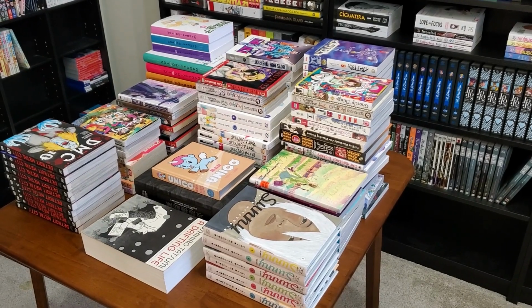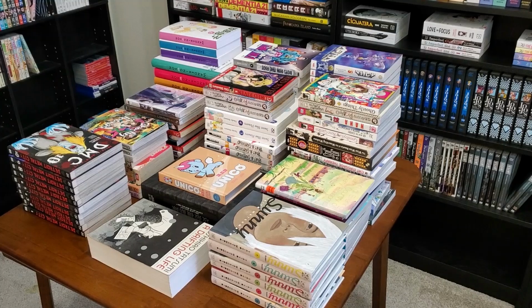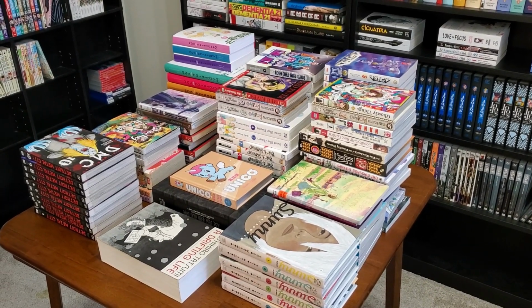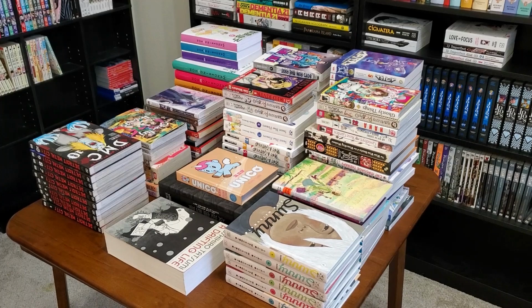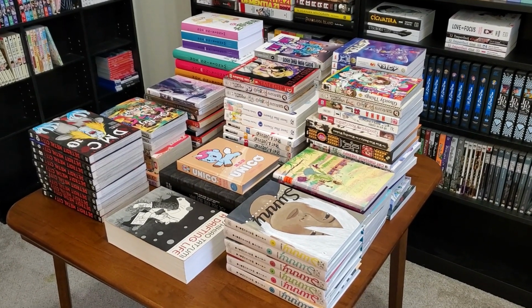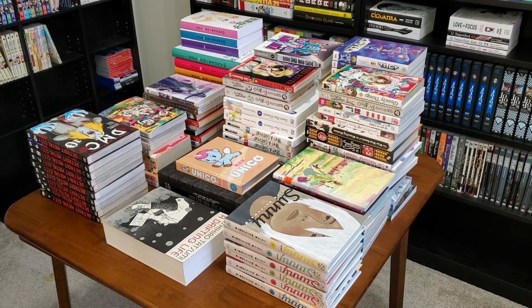Okay, so that is everything I got in the month of January. Not as big as my last few months' hauls, but still a lot of great stuff. A lot of stuff still coming from the Right Stuff holiday sale. I still have a bunch of volumes that they haven't sent me yet, and then a bunch of just cool pickups that I'm really glad to finally have as part of my collection.